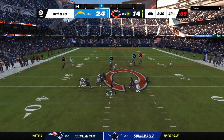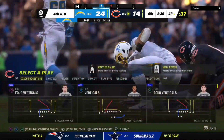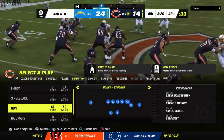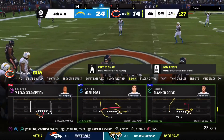Fields throwing again. And he's going to lose a yard or 2. Taken down behind the line. Credit the sack to Joey Bosa. Well, how about that? A dime set on defense, 6 defensive backs. None of them blitz. They're just back there in coverage. Defensive lineman gets the sack.